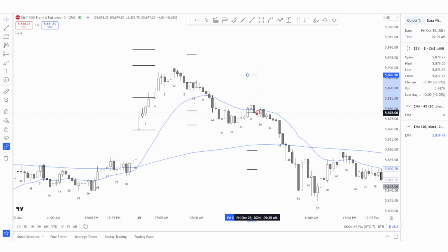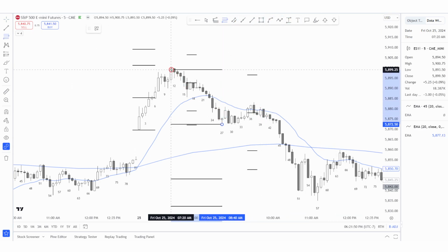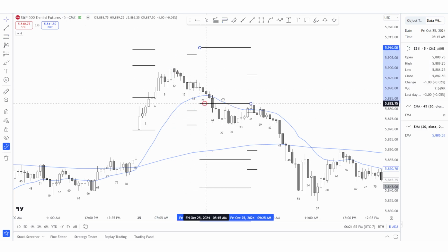Let's make it smaller. Because there's another leg I want to measure. I want to measure from here to here for a big swing target. And I want to put it right here.